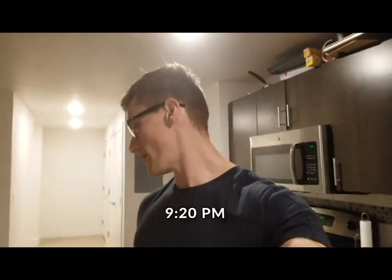Making dinner right now, I'm making like a taco bowl. It's going to have a serving of rice, about 300 plus grams of taco meat, and then some picante sauce, sour cream, and tomatillo sauce as well. So I'm going to go ahead and get this eaten.